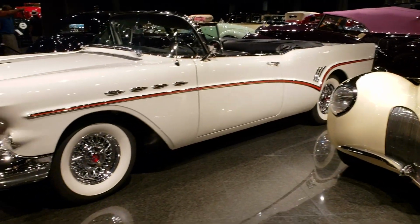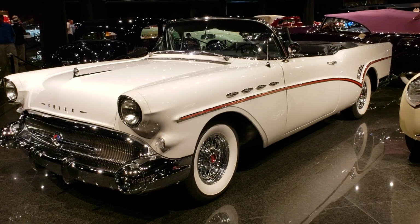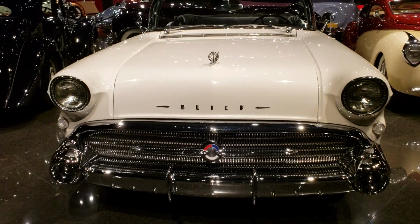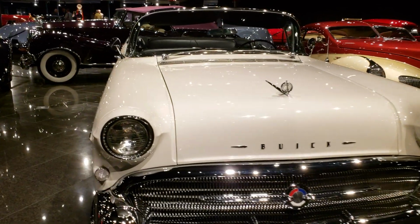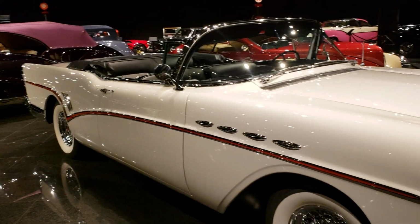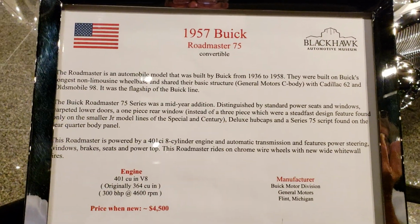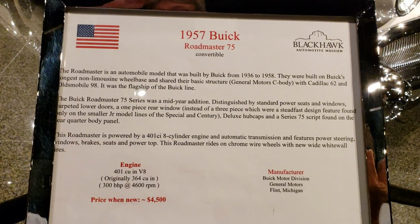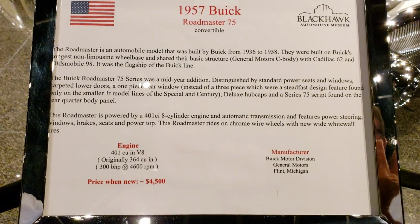Wow. Look at this. Drop top fun. White Buick. Wire wheels wrapped with wide whites. Black guts. White inserts. I'm going to go with a '57. We'll double check and make sure my knowledge is spot on. I have a friend who has one. As it says pretty, it's not pretty. And yes, it is. '57 Roadmaster 75 convertible. 401 cubic inch V8. Yes, originally it had a 364 cubic inch. When new, it was $4,500.